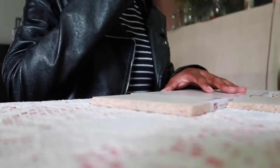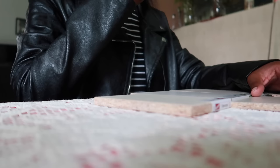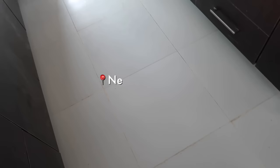Yeah, because I'm going for, like I said, that plain white was just boring. So I'm going for something with character, you know. 3 hours later. I don't want to show too much, but it looks really nice.